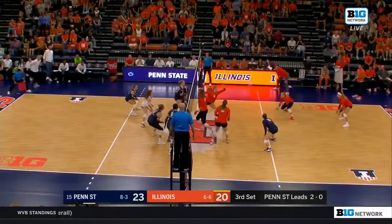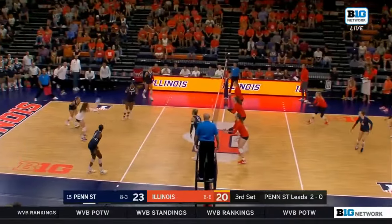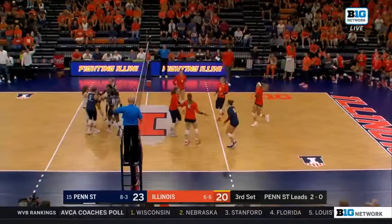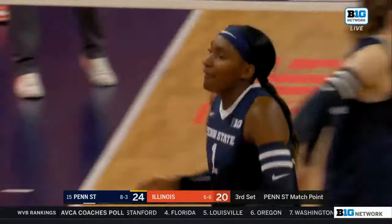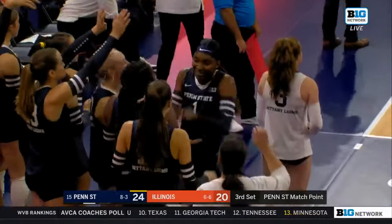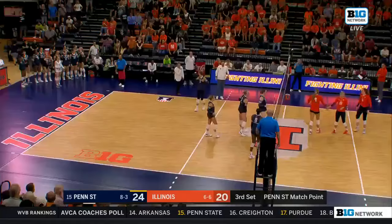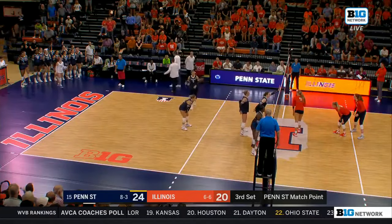Trammell up the middle, a beautiful dig. Barnes gets it over, a free ball to the Nittany Lions. Up the middle, Trammell hits it off of Bohm, and it will be match point. It was a big swing by Taylor Trammell. The block for Illinois was there, but just that quick explosiveness of Trammell being up in the air when the setter is touching the ball was the advantage to her scoring there.